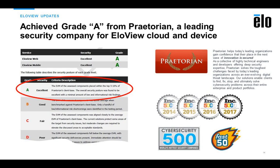With respect to the updates, well, that was what is EloView, but updates, what we just did. EloView just achieved grade A from Praetorian, a leading security company. And we got this grade A for both our cloud side as well as our mobile. This puts Elo in the top 5% of the companies that Praetorian has evaluated.